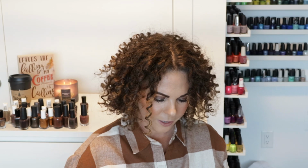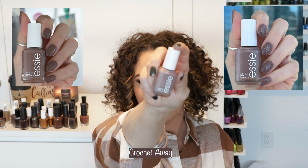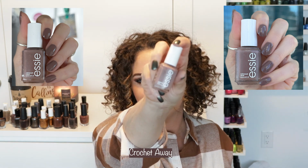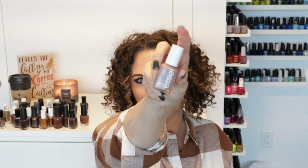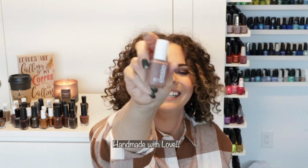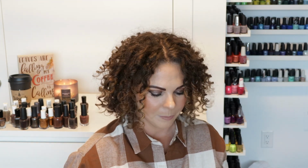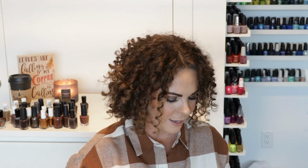All right, another neutral brown. It leans a little bit purple, I guess. So does that mean it's cool tone if it leans purple? I don't even know. But this is Crochet Away. This was released with the handmade something, I don't know. It was released with the recent collection as well. And it's just a gorgeous brown that applies like butter.